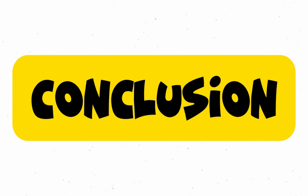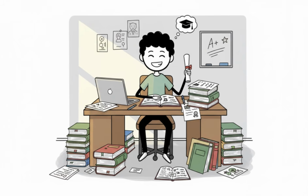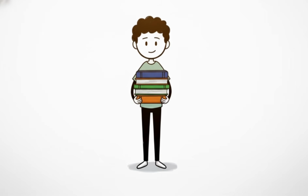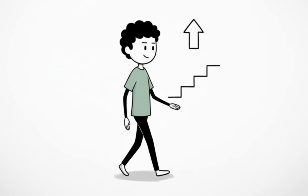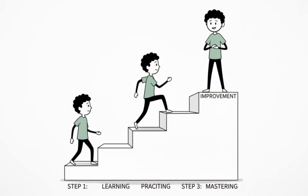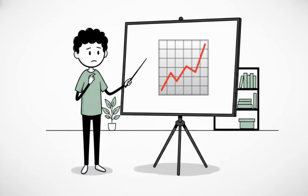Now remember the question from the beginning. Why do toppers finish more syllabus in less time? Because they don't rely on motivation. They rely on 3 systems: focus, revision, and consistency. Once you build these 3 systems, studying becomes faster, easier, and more effective. Remember one thing: success in studies is not about being the most intelligent student. It's about being the most consistent and focused learner. If you apply even half of these 13 rules, your productivity will increase dramatically.